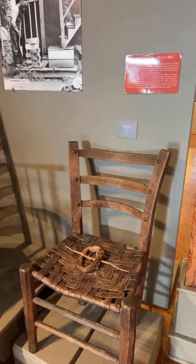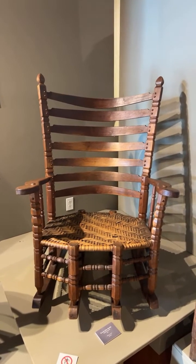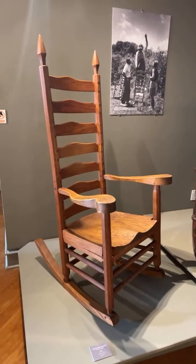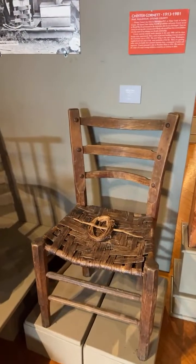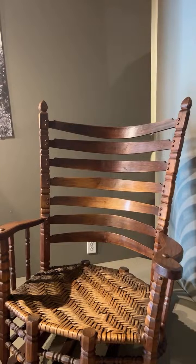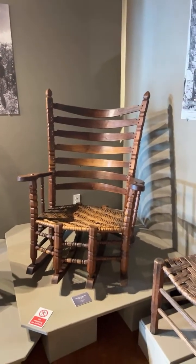So this is an example of a sitting chair. Now take a look at this awesome 2-in-1 rocker that Mr. Cornett made. And going along with the folk art, we have the saddle seat rocker. These are just beautiful. Mr. Cornett is known worldwide for his work with making these chairs. He actually made a chair for then President Nixon back in the 1970s. He sold a lot of things in Cincinnati, Ohio, and around Kentucky.